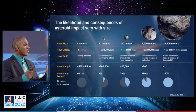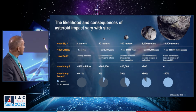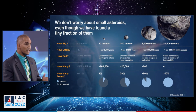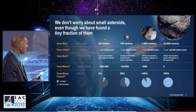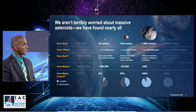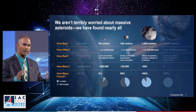When we want to figure out how to mitigate against asteroids, we take a very project management type approach and look at the risk, consequences, and the likelihood. We're not really too worried about the small asteroids. Even though we haven't found a lot of them, they're little babies. It's harmless. You just brush it off. It's a flesh wound. Likewise, we're not as worried about the largest asteroids. Yes, they can be devastating, but we found the vast majority of them. We know where they are. We're tracking them. We're not on a collision course.